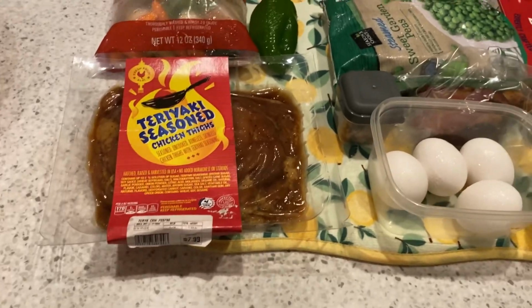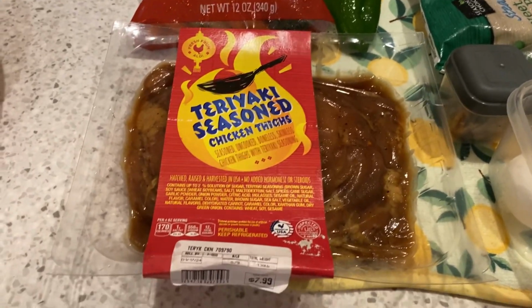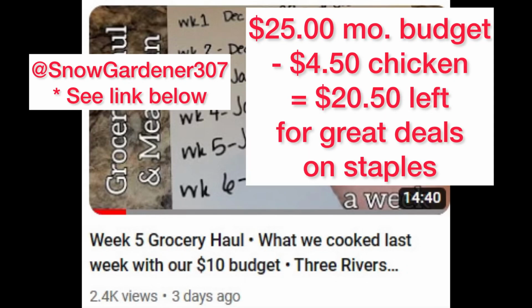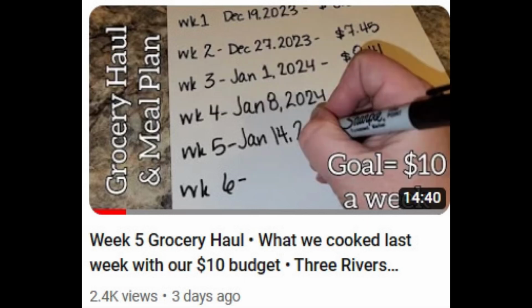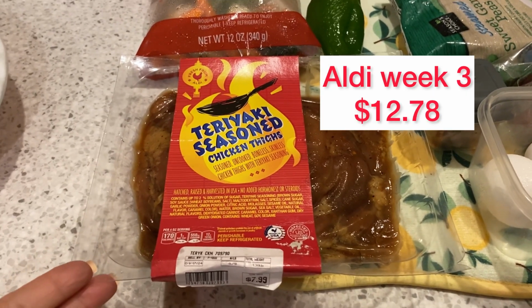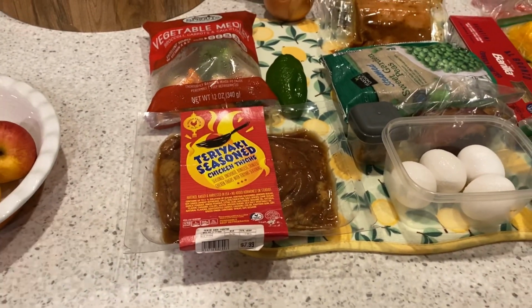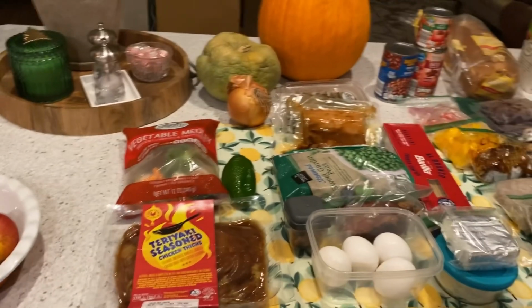And I know we're on a pantry challenge, but I don't have anything like this in my freezer. It was such a great deal. I decided to go ahead because Marlene at Snow Gardener has a great strategy in her video this week. She suggests that during our January, February pantry challenges, in addition to our weekly budget, we set aside a small monthly budget for great deals that come along for staples we're not overstocked on. With the broccoli, the cream, and these 2 packages of chicken, it came to about $12 at Aldi. So I'm still under my allotment that I set myself. I did not go shopping at all last weekend. So I am on plan.